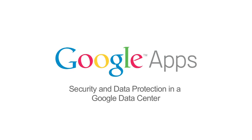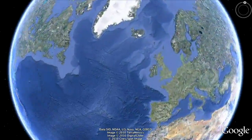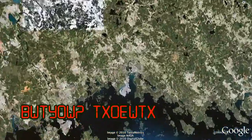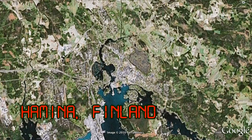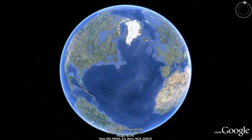Google builds and maintains one of the world's foremost networks of data centers. Their design and engineering approaches have created a large and highly scalable data center network. Over the next few minutes, we're going to get an exclusive inside look at how Google works to secure and protect the data that is stored in their data centers.